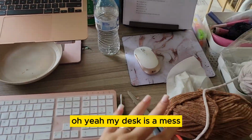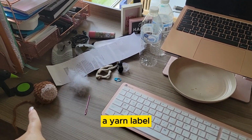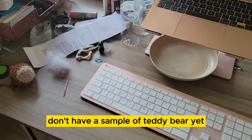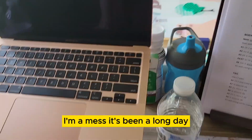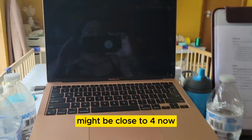Oh yeah, my desk is a mess. I've got new shoes for the baby right here, a yarn label that I need to cut off because I actually don't have a sample of teddy bear yet, and then water bottles and a plate because I'm just a mess. It's been a long day. It's only like 3 p.m. too. Oh, well, it might be close to 4 now.